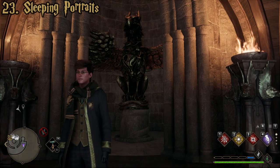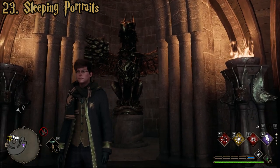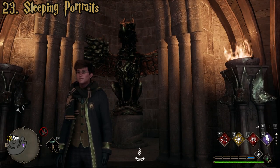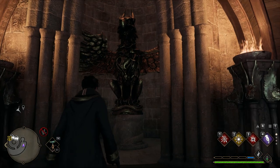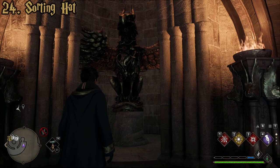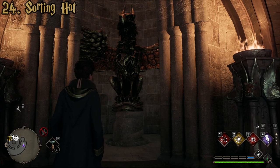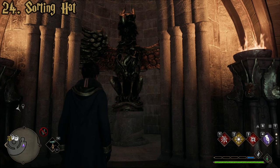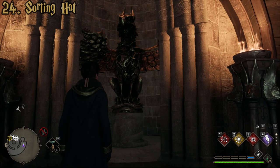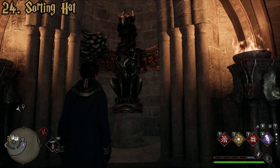Right when you first get up to the top of the circular staircase, you're going to enter a room and cast Revelio. You'll see a clock and an armor set, and you'll get a Revelio page right there. Then you just walk through the doorway to your right into an adjacent room, and you'll be able to cast Revelio again, and you'll get another one by a chair and table on the right side of the room. That will be another Revelio page that you'll be able to collect.